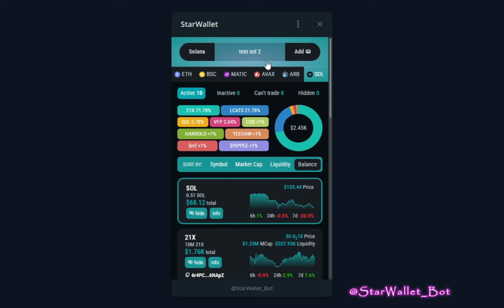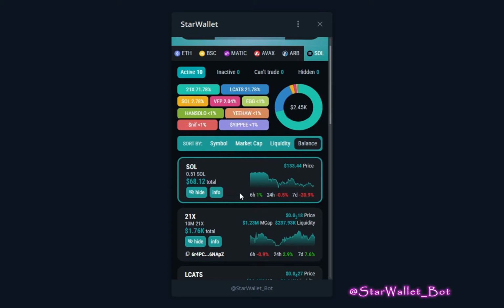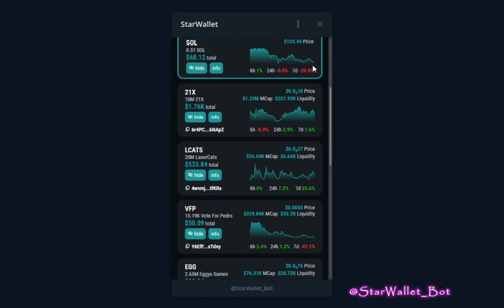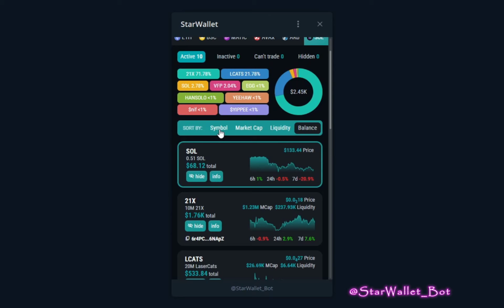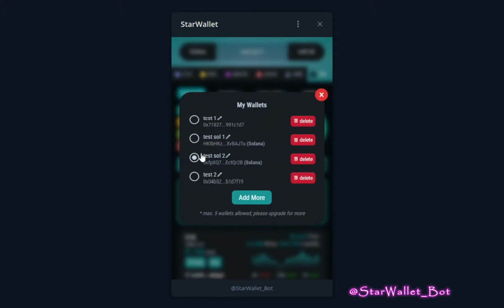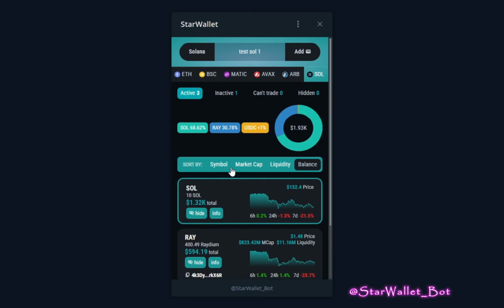Now let's jump back over to Solana. You can see now I have Test Sol 2. This was the second Solana wallet that I added. I can go down here, scroll through my assets, take a look at the info, all the information that I want. I want to sort by symbol, market cap, liquidity, and again, my preferred way is balance. But if I want to jump back over to my other Sol wallet, all I have to do is click and then bam, we're right back there. So very seamlessly moving back and forth between the different wallets, a great way to look at your portfolio.